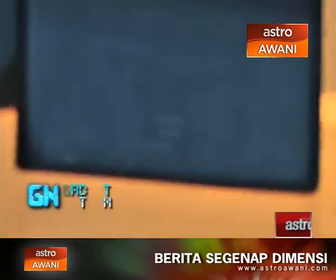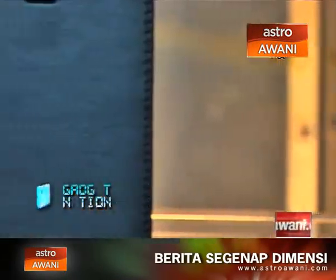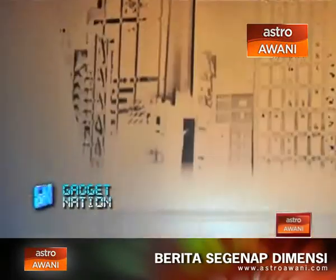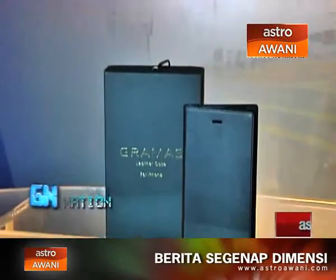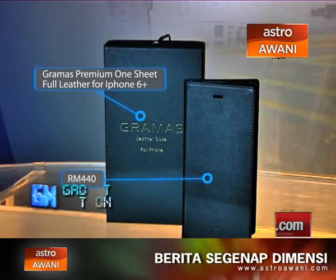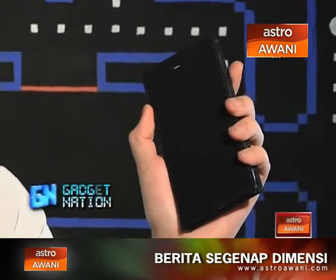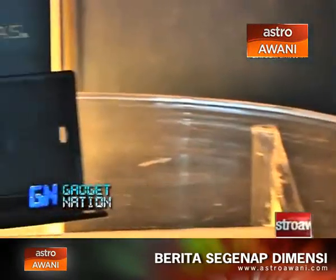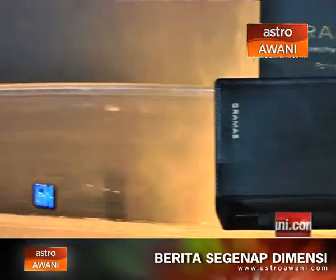This case, believe it or not, is 400 ringgit plus. When you're paying that much just for the case, you know you better hope that it's pretty good, and it certainly has a very nice feel. It's a very, very cultured feel, it's a very mature feel, it's a very classy feel. This is something which you would see, I don't know, Brad Pitt or something using. Yeah, not someone like me.